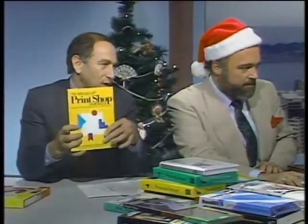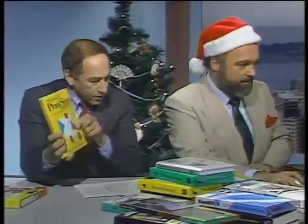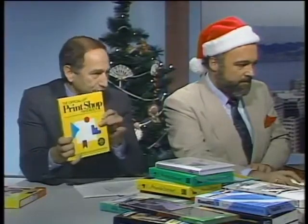Everybody virtually owns Print Shop, right? Here's a book that only costs about $20. It's the Bible for Print Shop, both for the Mac or for the PC. It doesn't matter. It finally brings together in the back all the clip art on all the different discs that you've bought over the years for Print Shop. Lots of different ideas on how to design nice-looking things with Print Shop. A very nice, inexpensive gift.